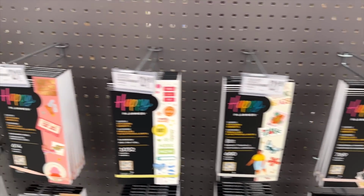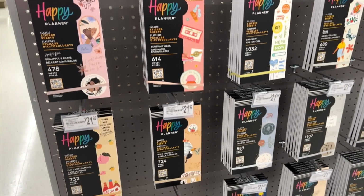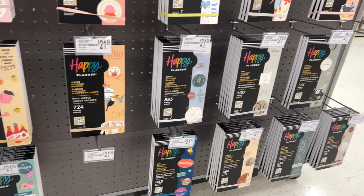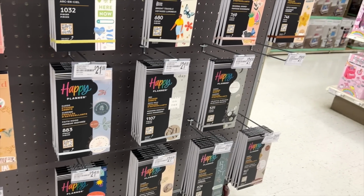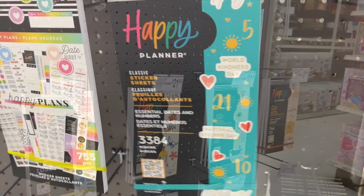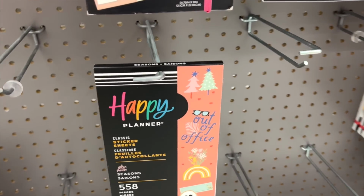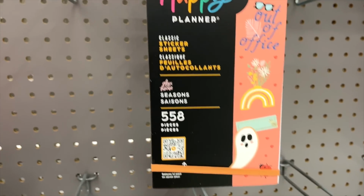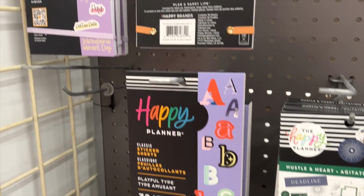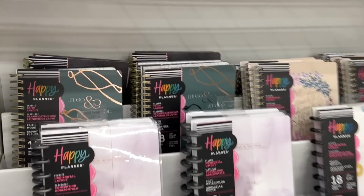Now, Happy Planner. I've heard tons of people talking about Happy Planner disappearing from Michael's. I would say mine is probably the same amount. It's just in a different section. They took out the whole planner aisle and now they have this in this kind of island in the middle. I did see a lot of the new releases there and some rebranding of the old sticker books. So don't be fooled when you just see the new branding thinking it's a new sticker book, because some of these are definitely older sticker books that have just been rebranded.